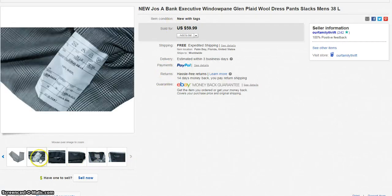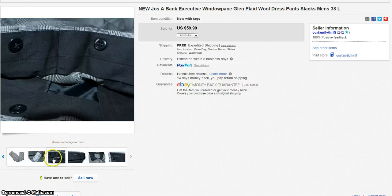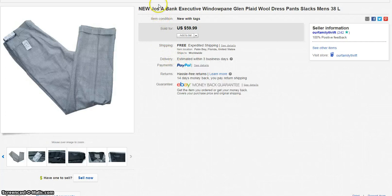And yeah, I always like to grab the slacks if I think they're a good name. Joseph A. Banks, Zanella, even Loro Piana for Zanella I've sold a few times. They go for really good money.